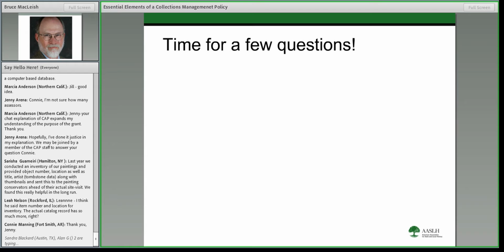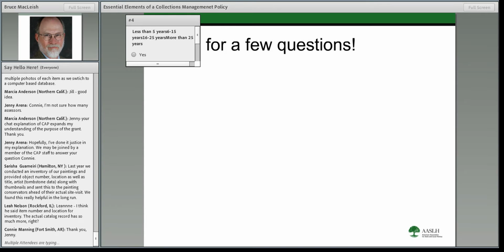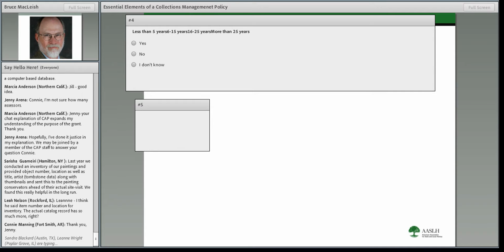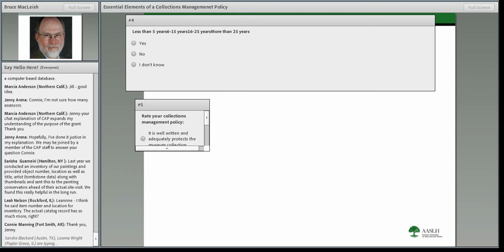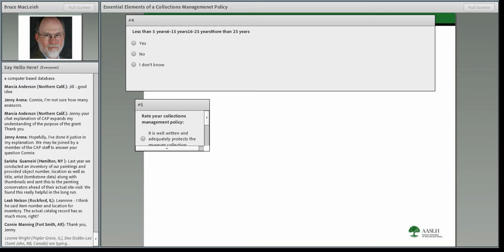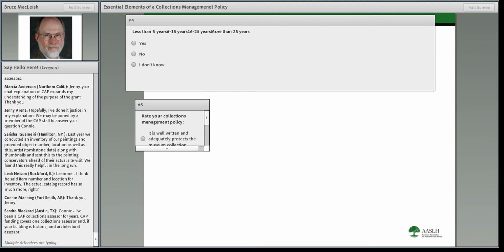So now another poll, if we may. Does your museum have an approved collections management policy in place? And there's some other questions. Sorry, Bruce, it looks like this might be wrong. This is the wrong question. So answer this question, does your institution have a collections management policy in place? So yes, no, or you don't know. Sorry about that, guys. All right, well, that's okay.